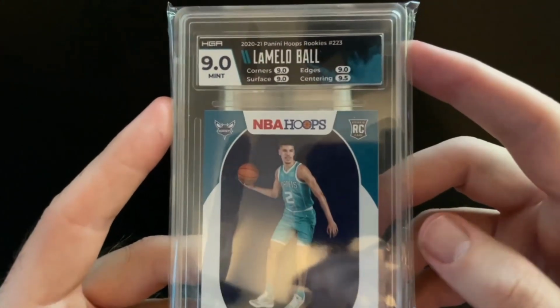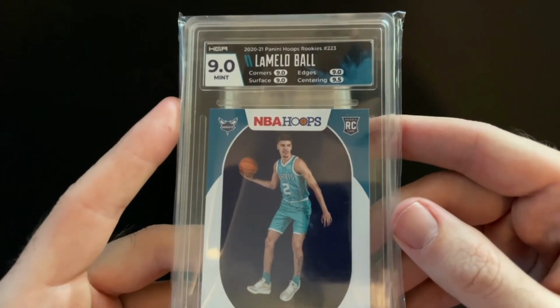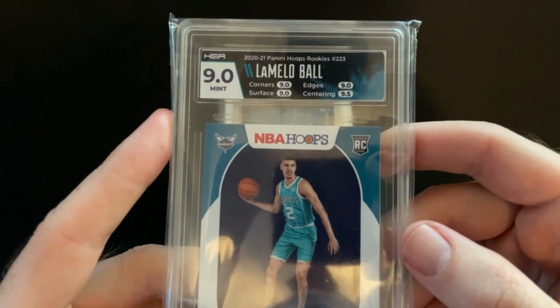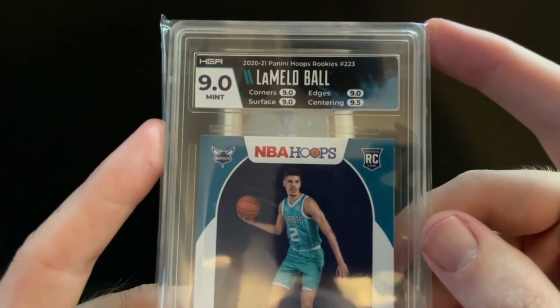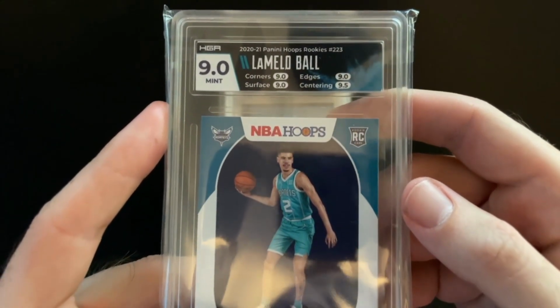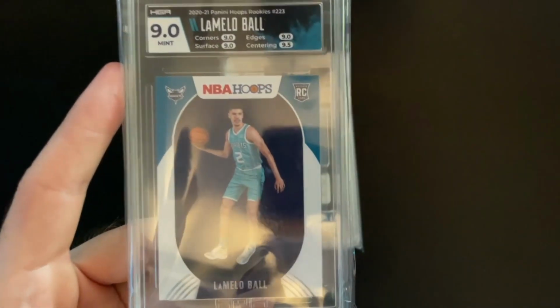But apparently they got a new printer, and they are trying to take care of that and fix that manufacturing problem. Again, new company, they're gonna have some hiccups. NBA Hoops rookies. I don't even know if that's right technically, but it should be base. Maybe that's what they call it. I'm not sure. I have to look at what the other ones have on eBay. But we'll compare it really quick.